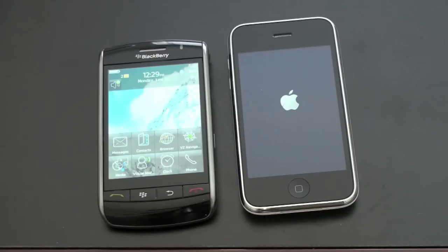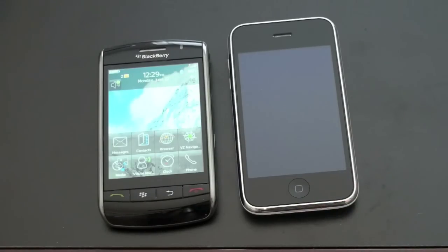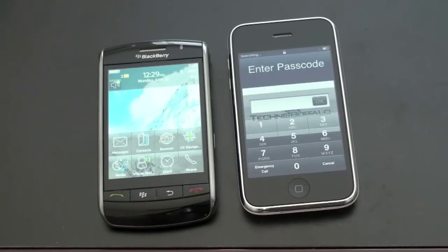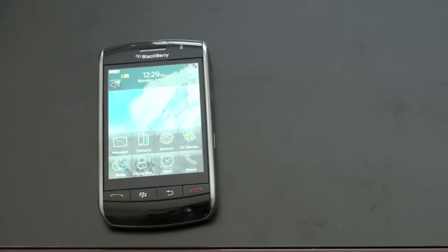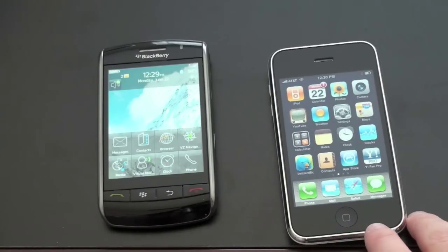So specs of both devices. Dimensions of the iPhone 3GS, you're looking at 4.5 inches by 2.4 by 0.48, so that's the thickness. For the dimensions of the Storm, you're looking at 4.43 by 2.45 by 0.54, so just a little bit bigger. Weight of the iPhone, you're at 4.76 ounces. The Storm clocks in a bit heavier at 5.47.